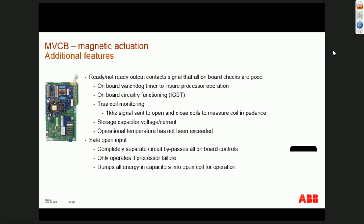Also, you have the safe open input, which is what I was referring to earlier about the emergency type input. It's a completely separate circuit. If the watchdog timer notices that there's a failure, this circuit will activate and bypass all the controls onto the EDT board. When you send a signal saying, I need a safe open, I need to open immediately, that circuit will take all the energy stored on the capacitors and dump all of it, 100% of it, into the open coil and force the operation.